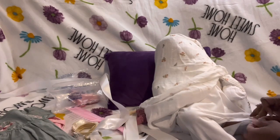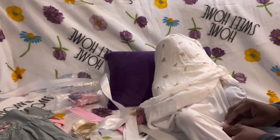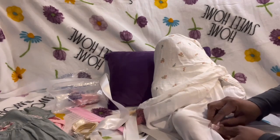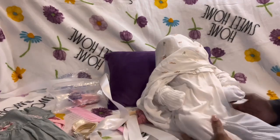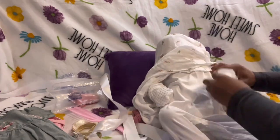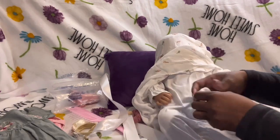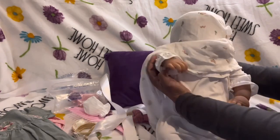I'm going to close this back up. I know that I don't have to do that, and that is wasting time, but I want to snap that back. Okay. Oh, she got her head covered up. And then, oh, look at these little hand mitts on her. Oh, she smelled good too. She had hand mitts on her.